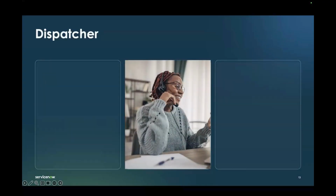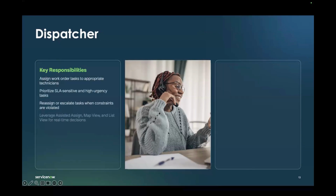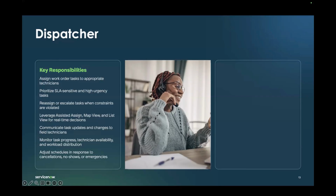All right, let's go into the dispatcher and talk about their challenges. So think about the dispatcher like an air traffic controller, right? Their job is to assign the right work to the technician, but they have to do it at the right time while also juggling SLAs, technician availability, and real world changes. And they also need to be able to communicate updates to technicians and customers constantly. So the dispatcher is a really high stakes role, and the tools that they use can make or break their customer satisfaction and customer experience.